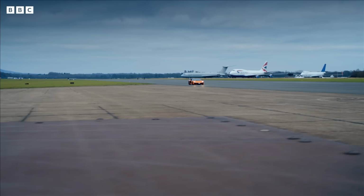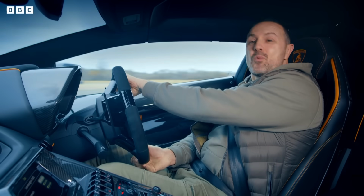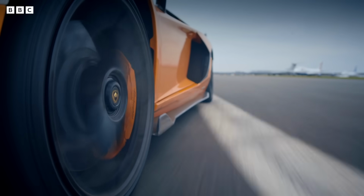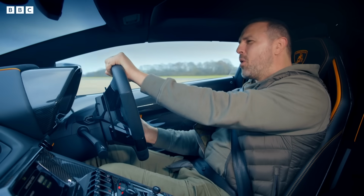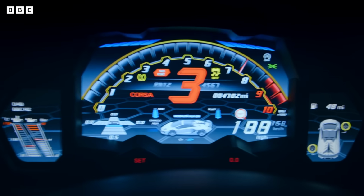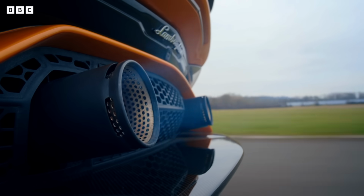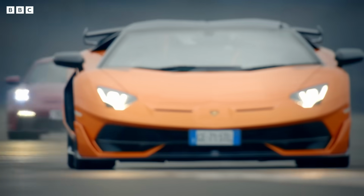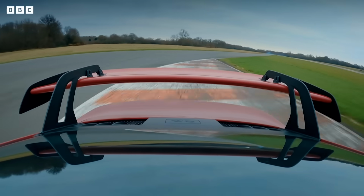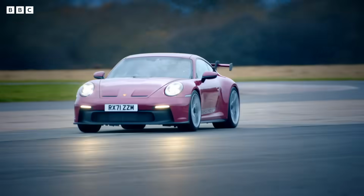Oh, they say the Aventador will be the last Lamborghini without electrical assistance. The last free-breathing pure V12. And just listen to that noise! 759 horsepower! This new GT3 just ticks all the boxes. Flat 6, normally aspirated, revs to 9,000 RPM.